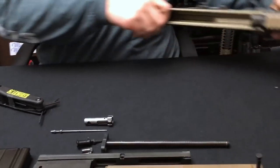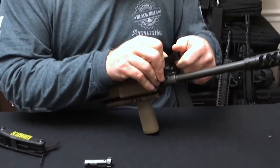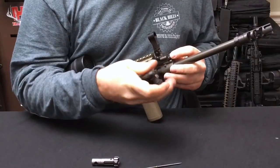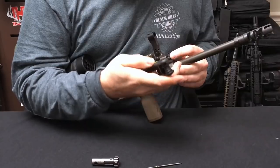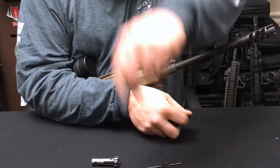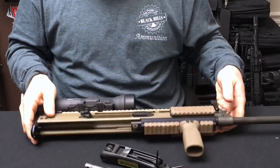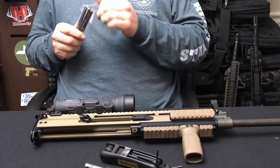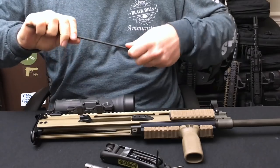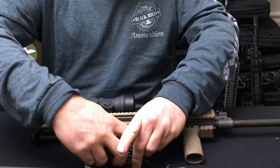So the next thing we're going to look at is the actual gas system. What we're going to do is remove the gas piston. Now this is a little more tricky than I would like to say, but that's just the way that they did it. So we're going to use the small flathead on the tool to push in the plunger, and now we can rotate and pop it out. Now the actual gas piston itself will not drop out. It's going to need a little bit of assistance. So what we're going to do is get the cleaning rod set, two rods, and there's a special tool that comes with the kit.